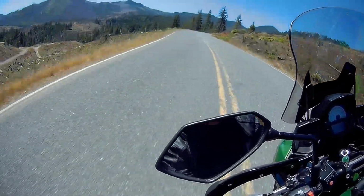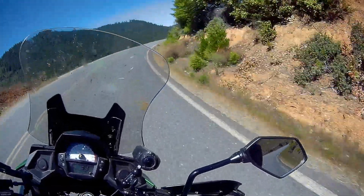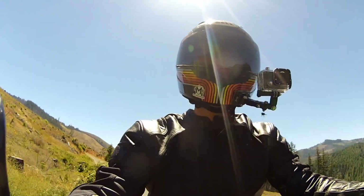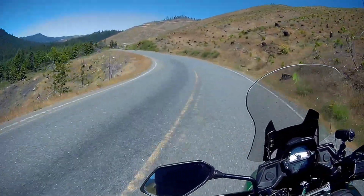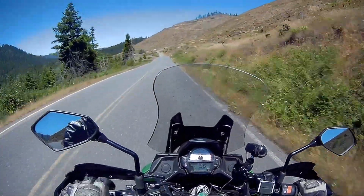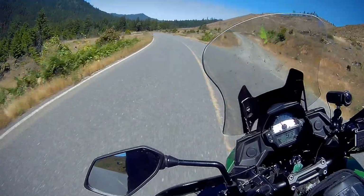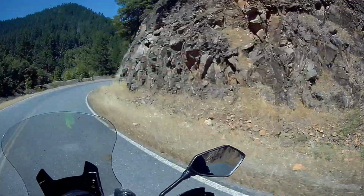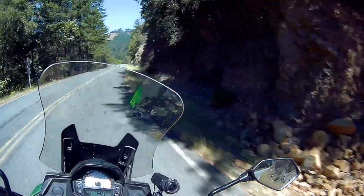Oh, this is some good stuff. I really, really like this road. Look out. Whoop! Access road, crap! It looks like it goes straight, but it turns. It's kind of cool looking, but it can also be dangerous. Rocks coming down here all the time, and they're not small.